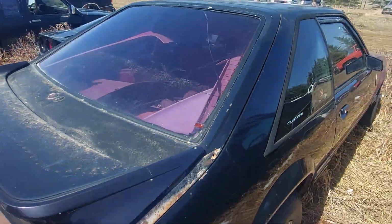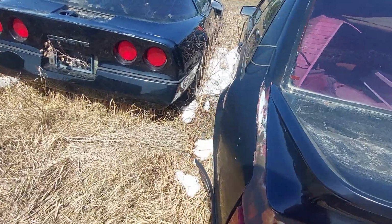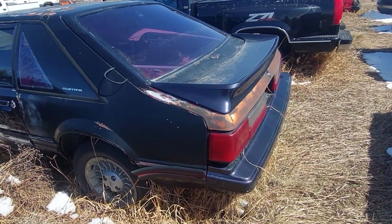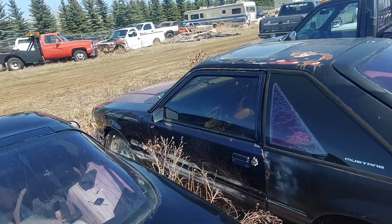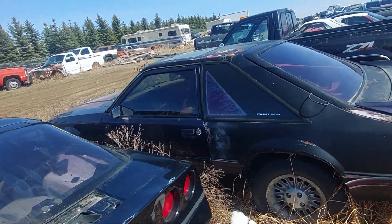Let's see, does it have dual exhaust on it? No, it's only got single exhaust. So it might just be a base 302 car that's a non-GT, because it doesn't have all the aero kit on it. But it's a pretty neat little car, actually. It is a 5-liter car, so there you go. It does say 5.0 on the side. Most of it's modified, but it doesn't seem to be.